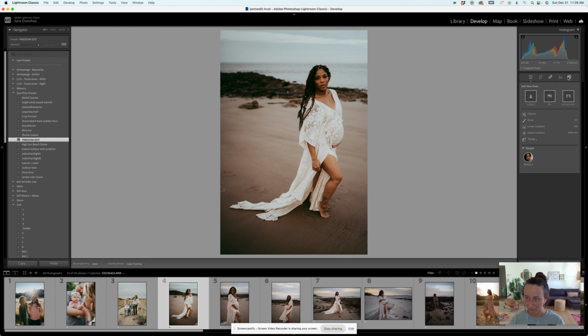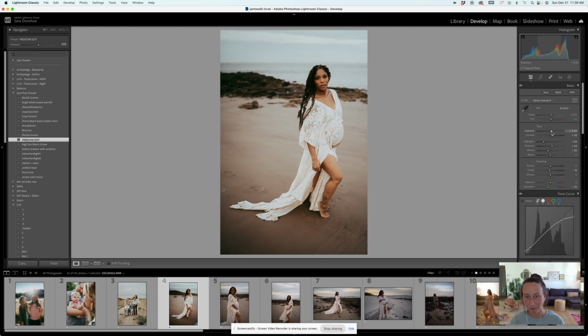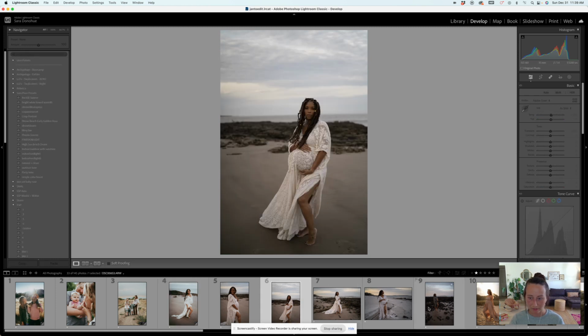Once again, I'm seeing I need to bump up the exposure on this, maybe bring the shadows up, and then I'm going to go ahead and cool it off until it feels close to what her skin looks like in person. And then I would probably go ahead and bring the sky back a little bit with that. These are more sort of examples of that.